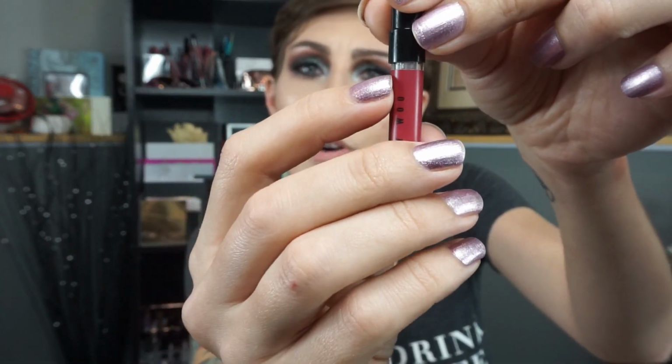So there's those 2, and then the third one that I'm gonna group into this little thing is MAC Ruby Woo. And again, this one I haven't used, so it's completely brand new. And brand new, they're filled right up to about here. So all 3 of those are new. Let's see how many times I can say new in one video, okay?